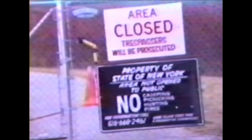The question is, what is a state park doing with a gate this sophisticated? This is the type of gate you see in a high security facility. Although if you walk this fence, you'll find many holes in the fence. But if you're caught in here, you get all sorts of hell raised. You see, property of the state of New York.